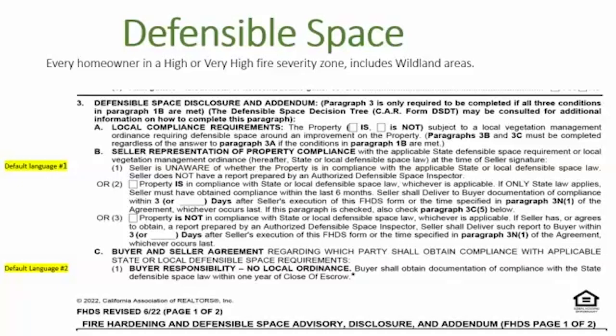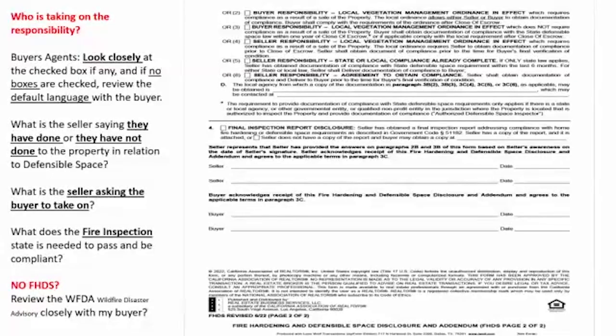So, okay, we're at the point where the seller is not able to pass it on without saying anything, right? So they're in a local vegetation management ordinance. 3A is, but I don't want to do it. I don't want to get the inspection. I want to pass it over. Next side, turn it over, or next page. Here is where you can pass the responsibility on to the buyer. You've got two options on this selection.